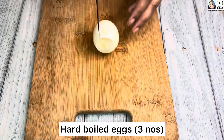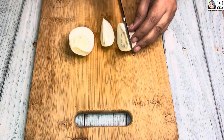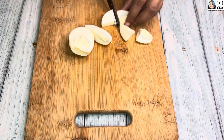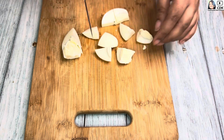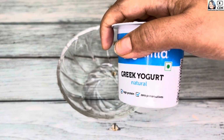Next, here I have taken 3 hard-boiled eggs. You can include eggs as per the quantity you are making. I'll cut the eggs into medium portions like this, and in the same way I'll cut the remaining eggs also and keep them aside. And now let's make a healthy salad dressing.